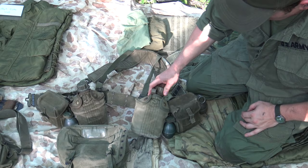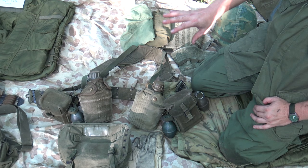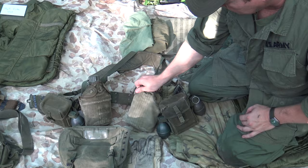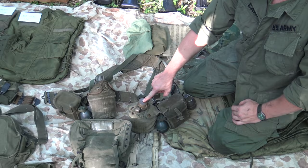Going back to the canteens, if you look on this one, you can see that this trim is nylon. So you started seeing bits of nylon being used prior to the 1967 web kit coming out, which was fully nylon. But these are still a canvas material with, originally, a wool liner in the early ones, and then the later ones, like this, have a synthetic material, fake wool. Canteens were just plastic, green or greenish yellow canteens without any type of NBC attachment on the top.